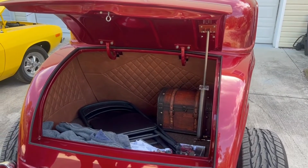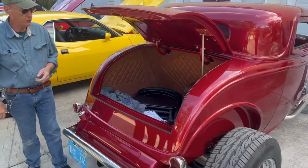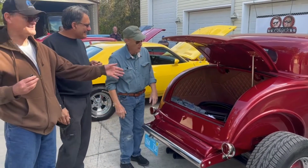Good. It's one of those little compressors you fill your tires with. Yeah, 12 volt. Awesome. And I noticed you got a treasure chest in there. Yeah. Is that where you take your money?